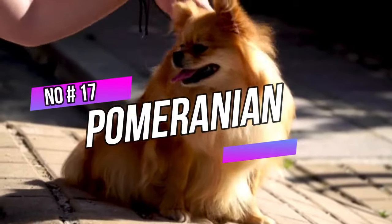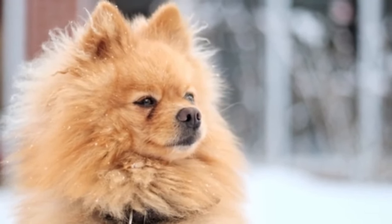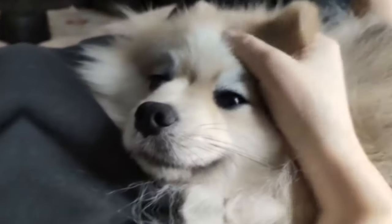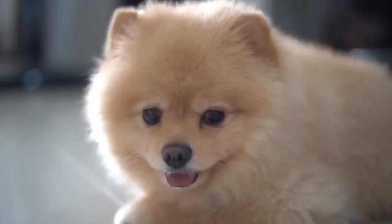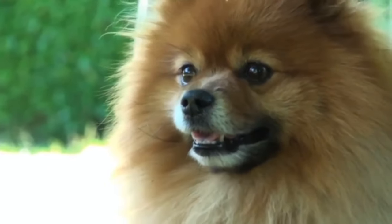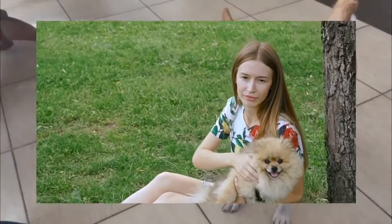Number 17. Pomeranian. Pomeranians are small pups with big personalities. They are highly adaptable and affectionate dogs that love to be with their owners and often snuggle up to cuddle. They're also the perfect size for apartment life. These pups can also be a bit vocal, so training is a must so they don't annoy the neighbors while you're out of the home.